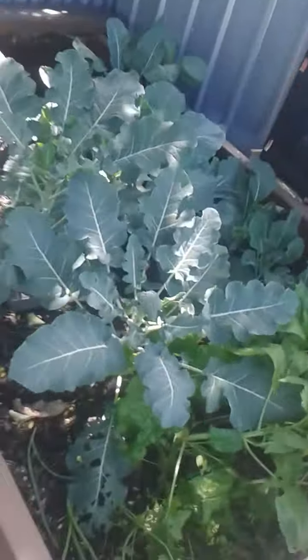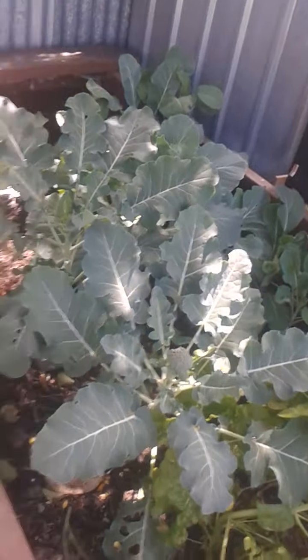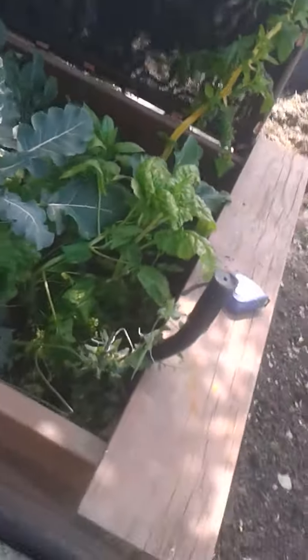Here's all the stuff that you plant through winter, broccoli and cabbage, all of that sort of good stuff. Spinach, you want plenty of that. Asparagus, that's a great one. See, these things here, that's all asparagus.